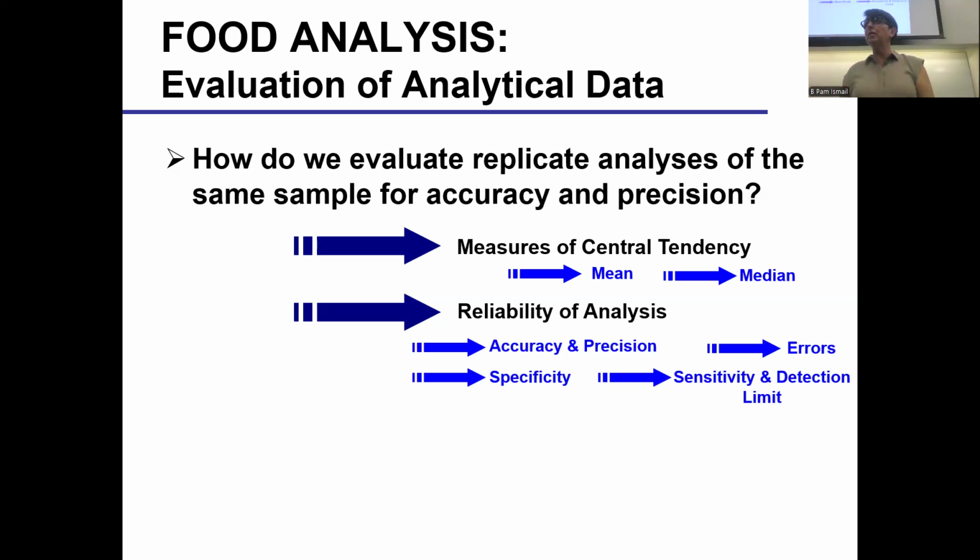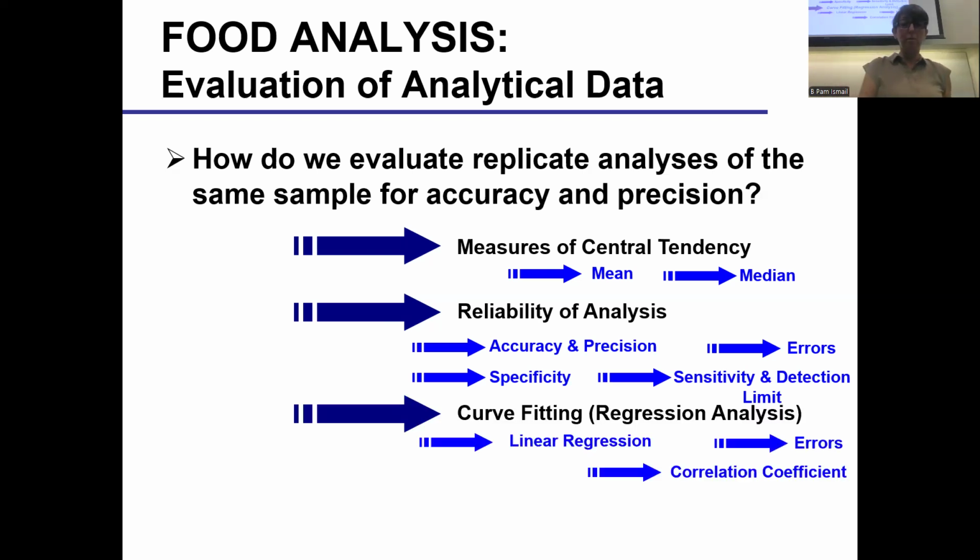Specificity, so how specific your method is for what you're trying to analyze, how general the method is, how specific for the component. Sensitivity and detection limit, they're two different things. We'll talk about them later, detection limit, or sometimes you hear the word threshold. So sensitivity and threshold are two different things we're going to talk about.